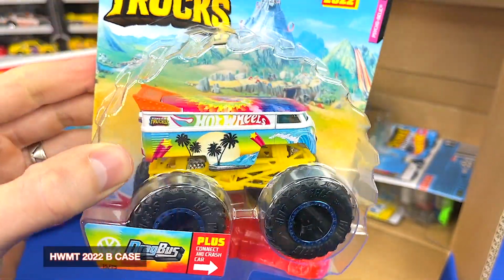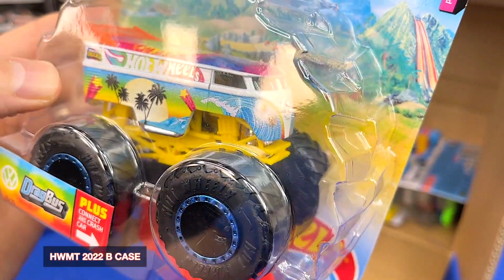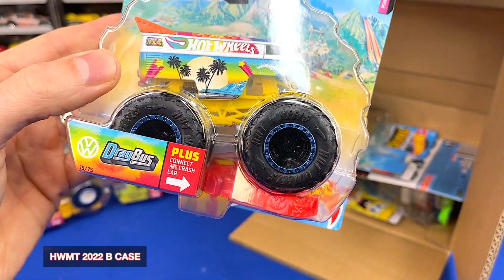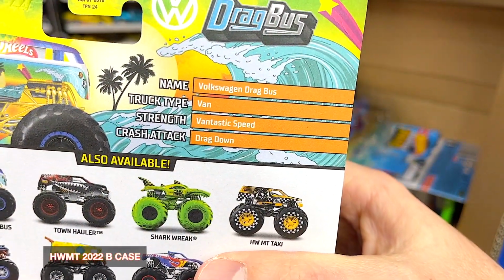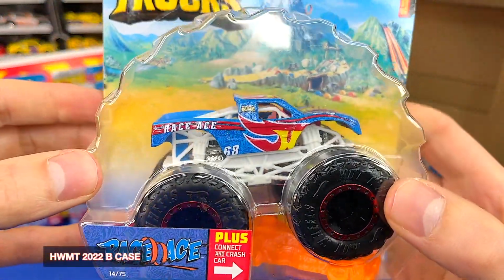It's got that cool pattern up top, great decos on the side, looks like a beautiful beach scene, got some crashing waves, got the Volkswagen insignia on front, awesome black tires and black wheels. It's got a red crushable car, and its crash attack is the drag down. Awesome stuff. And the next truck up, we have Race Ace.